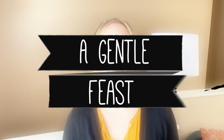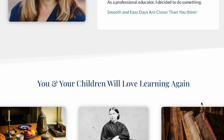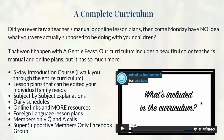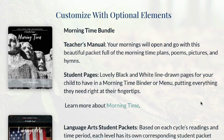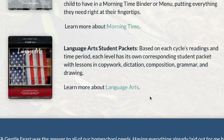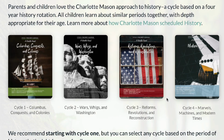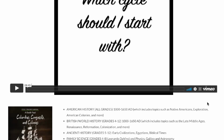Next, we have A Gentle Feast, which is amazing. I haven't been able to use it yet, but I have researched into it, and I know it's a great Charlotte Mason style curriculum. They give you the book list, they give you your memory work and your copy work and your poems, and it combines art and history and all the good things with your language arts as well. They're really good for families if you want to do a whole group and all your kids of the same age together in one place. A Gentle Feast is really good for that.